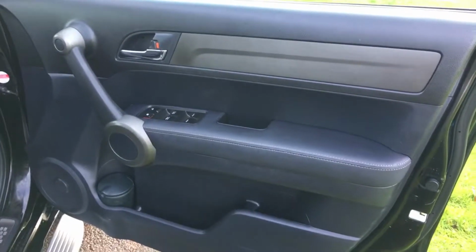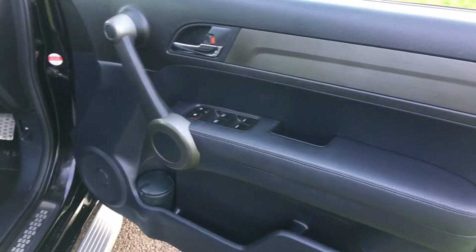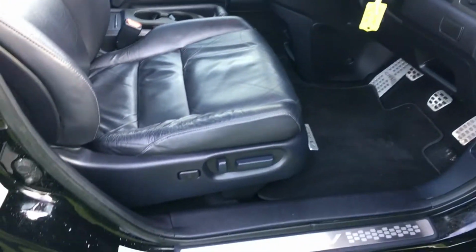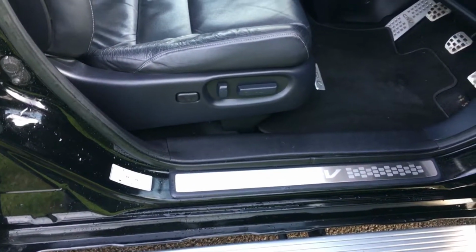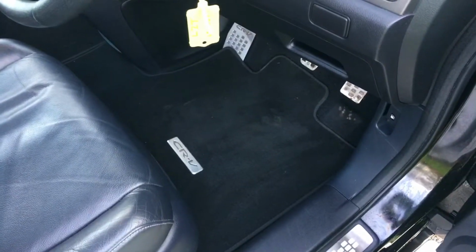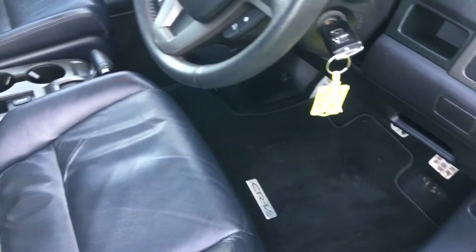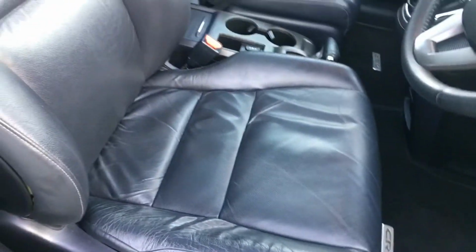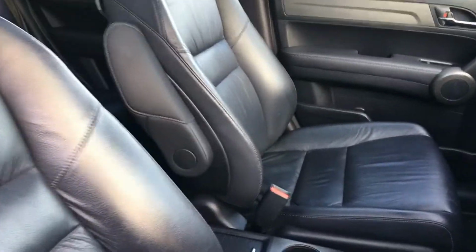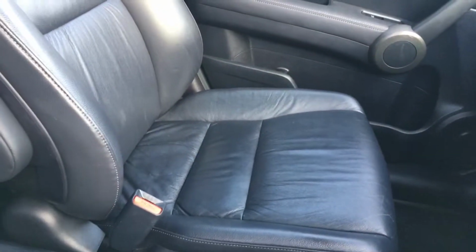Coming to the front of the car now, driver's door card, all in really lovely order. Full set of Honda mats inside the car, and if it gives you any idea just how well this car's been looked after, the car came with an overmat over the top of the overmat, so there you go. And the car mats look in absolutely stunning condition. All the leatherwork is top notch. It's very hard in the videos just to relay how nice this one is.